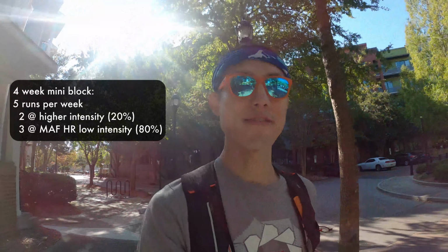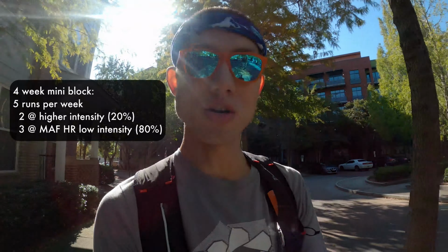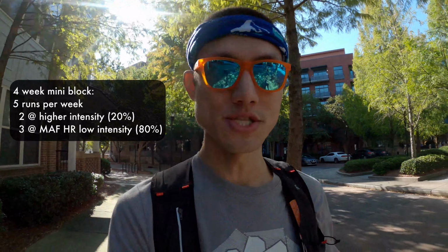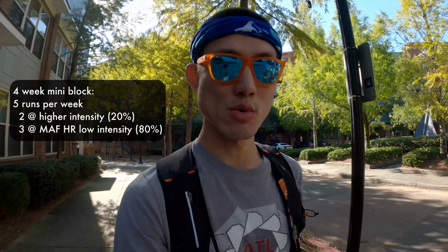So we'll be doing 5 runs per week. One of those runs will be a long run. 2 of those runs will be incorporating higher intensity workouts, such as a tempo run, hill repeats, and speed play. For example, we'll be doing 3 reps of 2 minutes hard, 2 minutes easy. So that type of training will be for the first 3 weeks. The last week will be the taper week, and the virtual race would be on Thursday, on Thanksgiving Day.